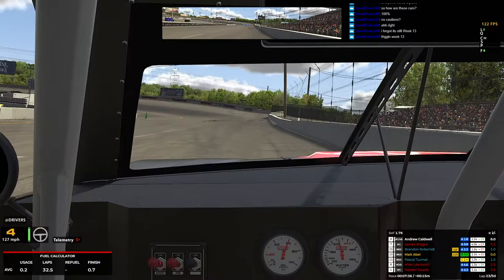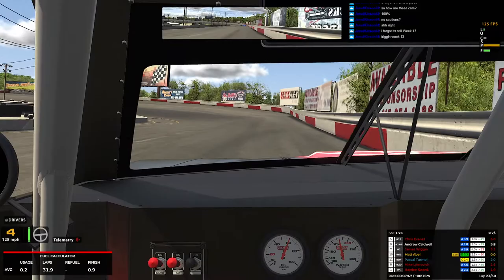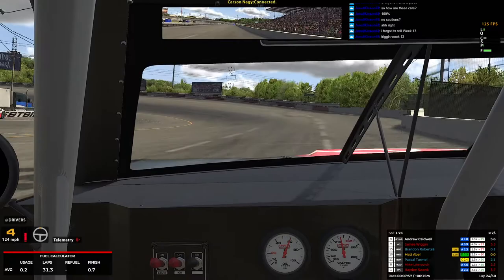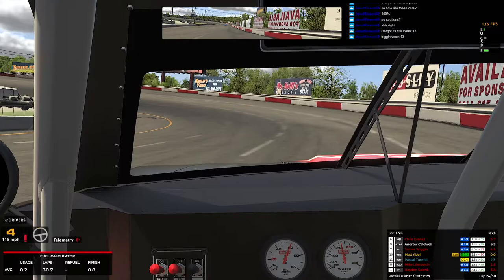Your last lap time was a 19.4. And any chance I can get to bump the numbers over this car, I'm going to do. Huge miss on this setup. The gap to Caldwell ahead is now 6.0 seconds.